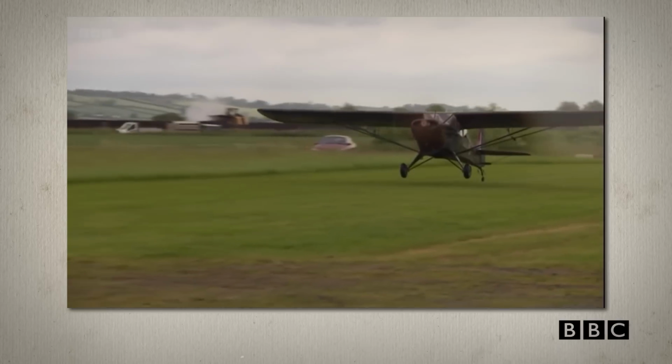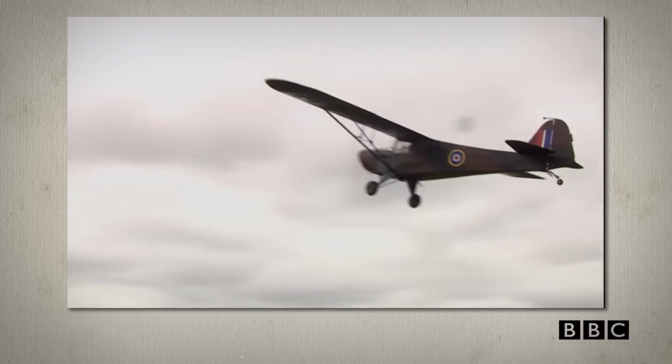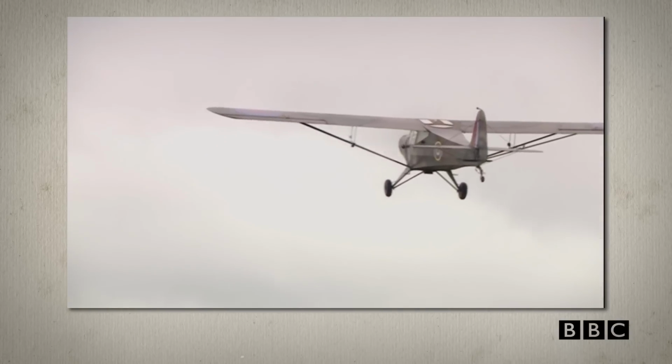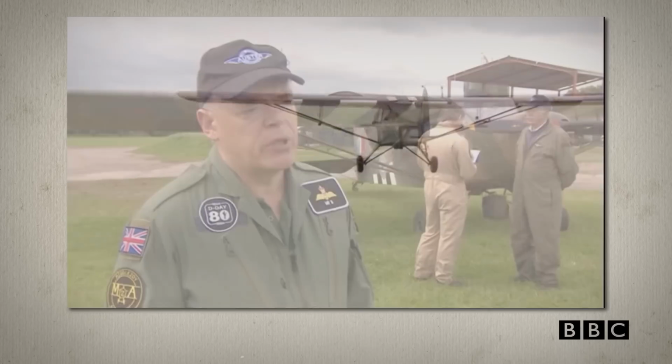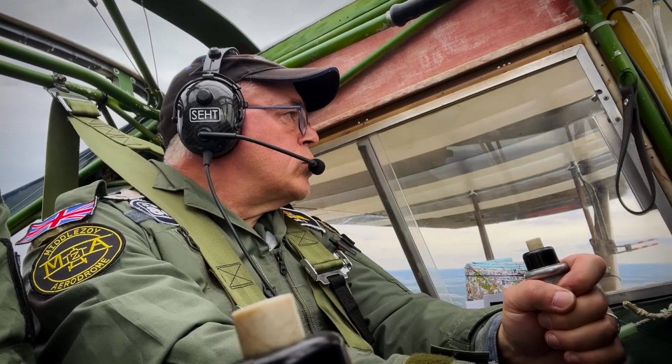The pilots who flew these Auster scout planes in 1944 were heading right for the front line, unarmed. And they arrived in Normandy just after D-Day, where they flew and basically spotted the enemy positions for the artillery to give them the coordinates to be able to bombard them and to clear the way for the troops on the beaches.